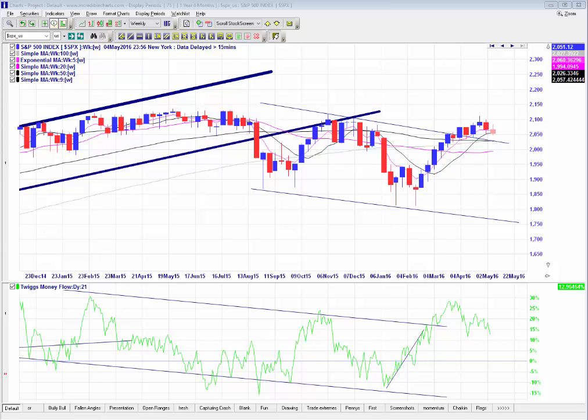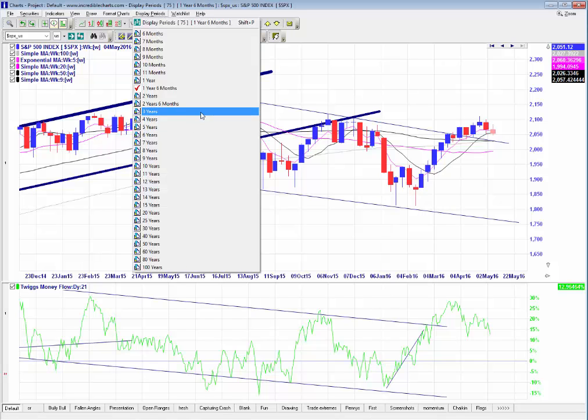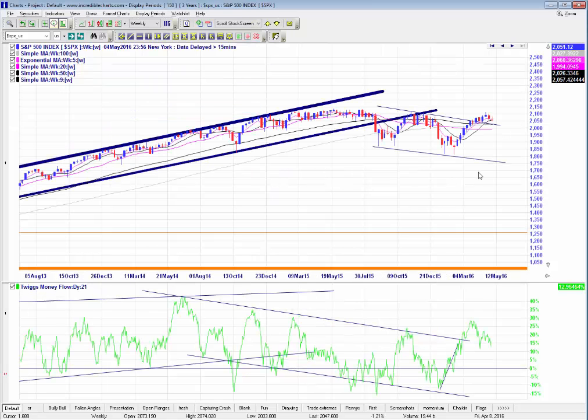And let's have a look at the S&P 500. We've had a beautiful breakdown so far. Right now, we're looking at the weekly chart on the S&P 500, and that head and shoulders that we've just been praying for may be in effect.